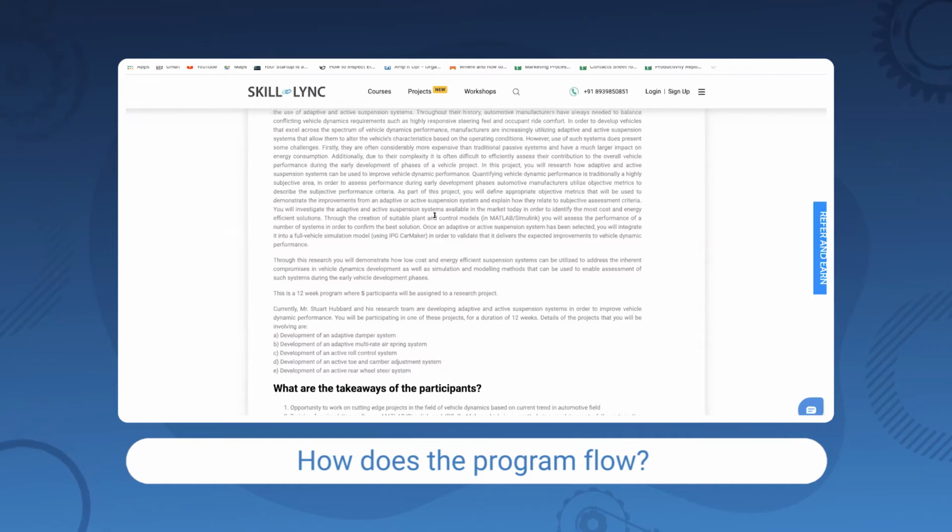Once that bit of research is done, what I would expect is that the students can then explain effectively in subjective terms how using that system would improve vehicle dynamic performance. Having done that, they're then going to research how they could quantify that performance using objective metrics. That'll be part research, and potentially using something like IPG CarMaker to generate some vehicle data to prove that those metrics do demonstrate the subjective performance improvements that they expected.